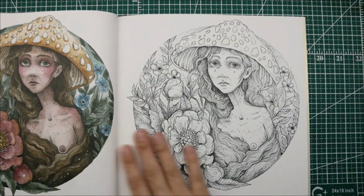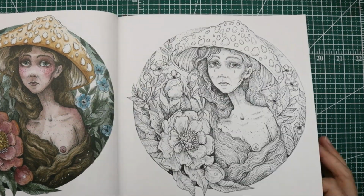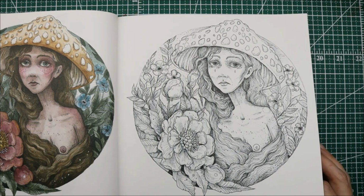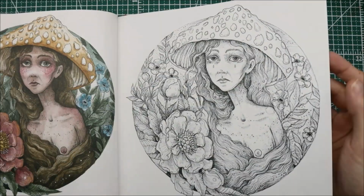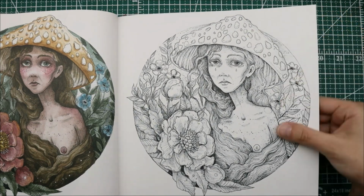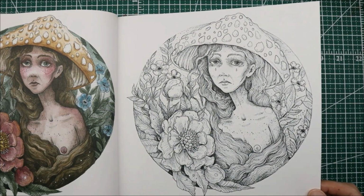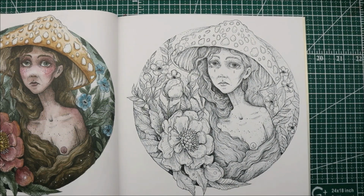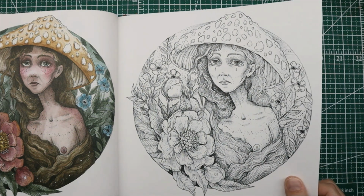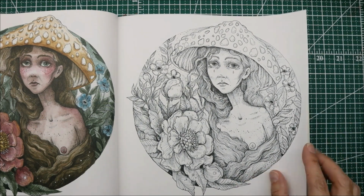Okay, so now we get into, let me see. Okay, so this is the only one here that we have like a side-by-side like this. And again, this is a pretty thick, nice cardstock. It's got some tooth to it. I haven't worked in the book yet, so I can't tell you in terms of media how it'll hold up to water. But maybe we will work in this for our next projects. I've been trying to figure out what I want to do for my next actual coloring video.